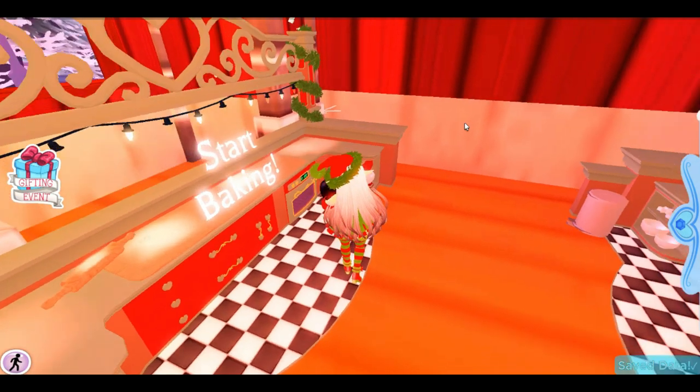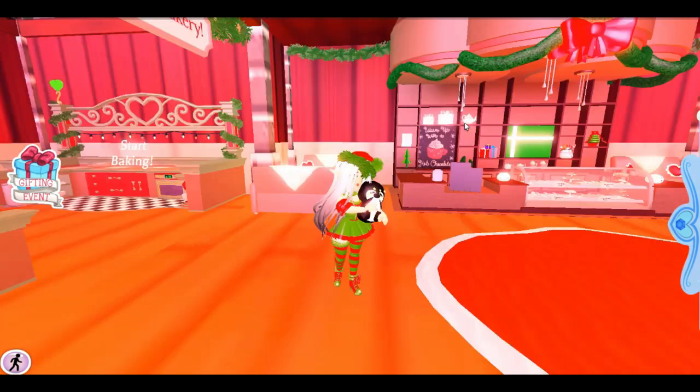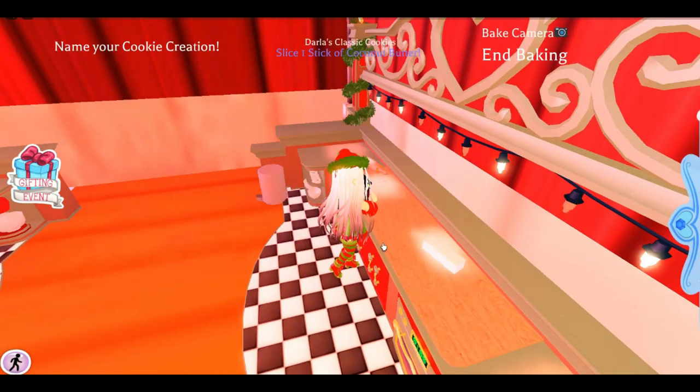They also added a heart. I love hearts so much. And oh my god, imagine if you have your own basement decorated like this for a baking area. Your own kitchen. So let's just start baking and let's see how it looks. Yes, please. Oh, look at this.